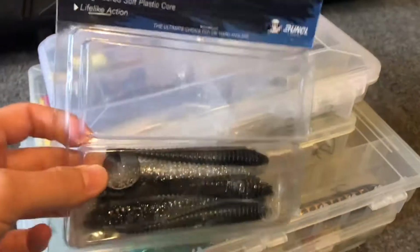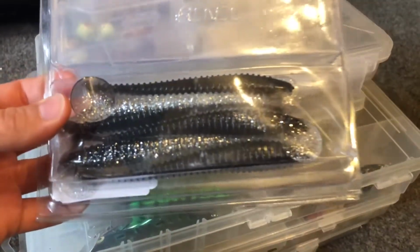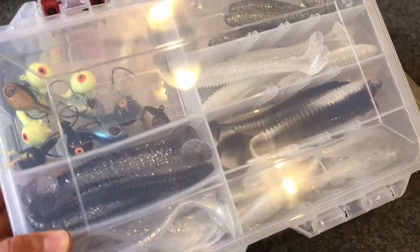So this is the pile of lures that we're bringing. We're mostly going to focus on using 4 and 5 inch size paddle tails, so that's what this entire box is, along with some 1 ounce jig heads.